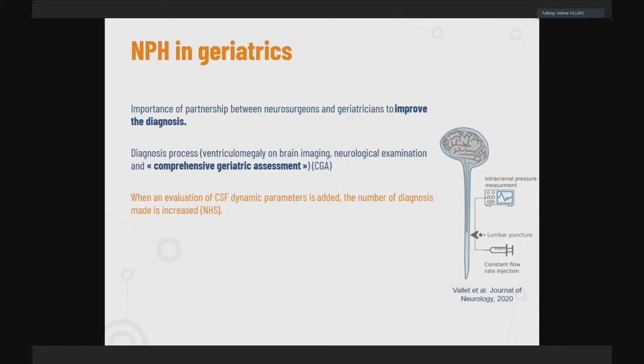Comprehensive geriatric assessment is a set of tools used by geriatricians to assess the status of the person. So nutritional status, cognitive status, vision and hearing impairment, risk of falls, polypharmacy, comorbidity. It's a real screen of the older adult that allows us to improve the diagnosis, but also to manage the follow-up and to make a risk stratification for every treatment, surgery, neurosurgery, of course, but also cardiology and also chemotherapy, for example, in oncology. It's a real tool to make a risk stratification for people.